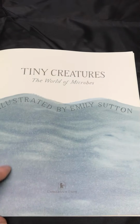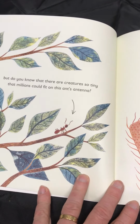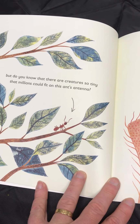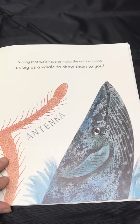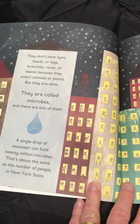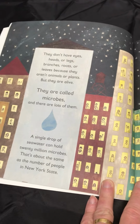You know about big animals and you know about small animals. But do you know that there are creatures so tiny that millions could fit on this ant's antenna? So tiny that we'd have to make the ant's antenna as big as a whale to show them to you. They don't have eyes, heads, or legs, branches, roots, or leaves because they aren't animals or plants, but they are alive. They are called microbes, and there are lots of them.